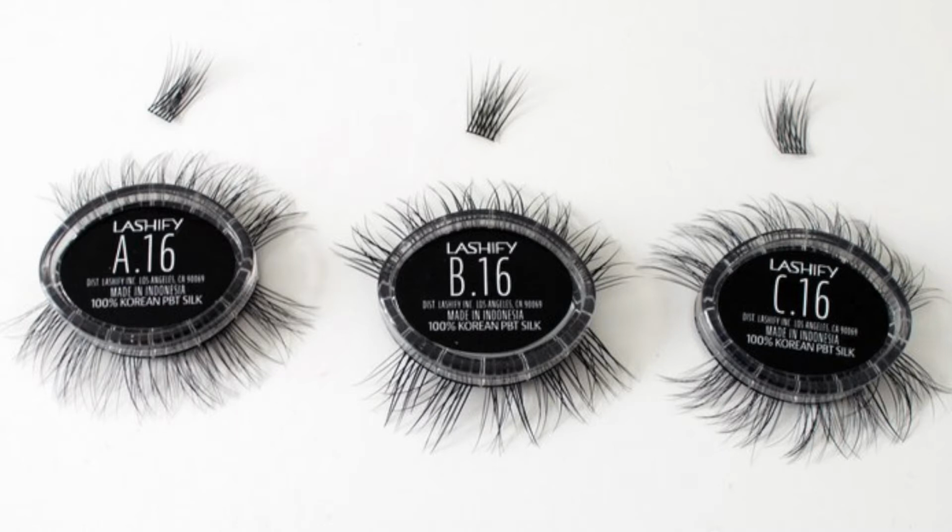A little bit about what they come in and what they offer, how you can do them, is they come through an A to a C curl. That just depends on like the volume and the curl of the lash. So I prefer the B lashes and a little bit of the C because I'm a little extra. And so I like to use, this is C16, so I'll kind of explain. So A's define the curl. I'll show you guys. So A's, they are a little bit more reserved, they're not as in your face. B gets a little more dramatic, and then C is a lot more curly and fluffy. B is the most full in my opinion, which is why I like them the best.